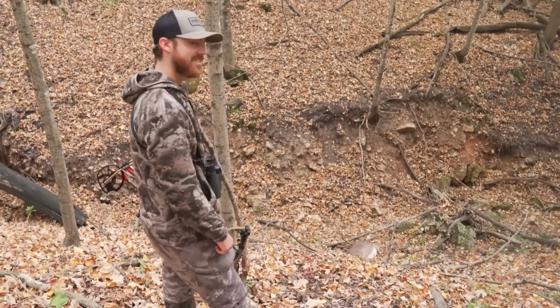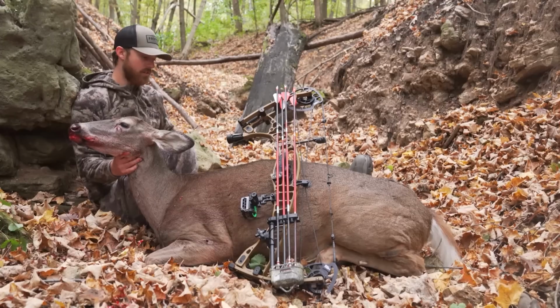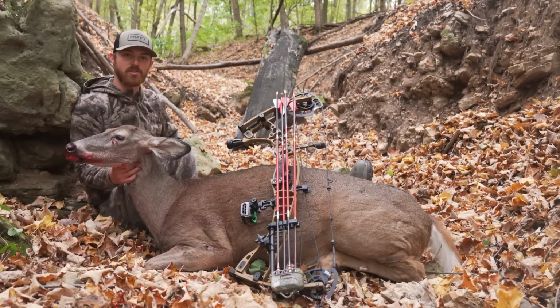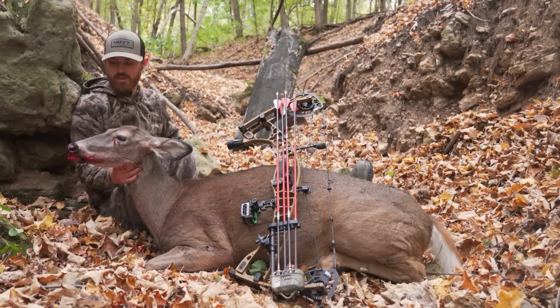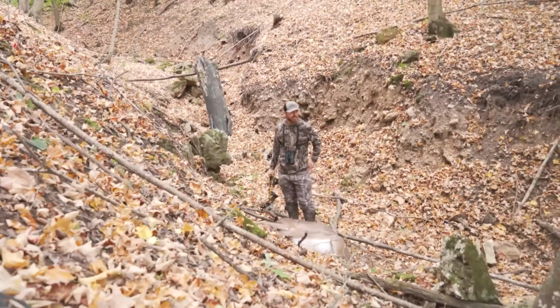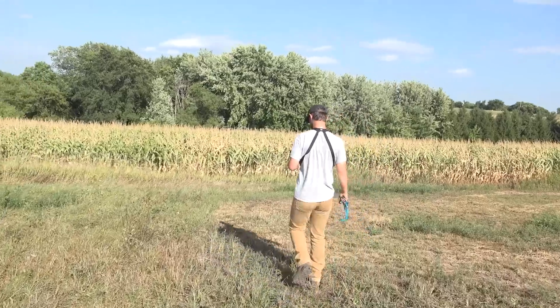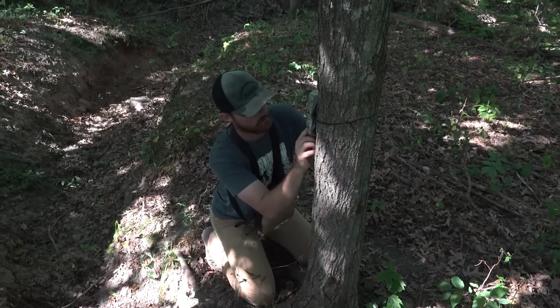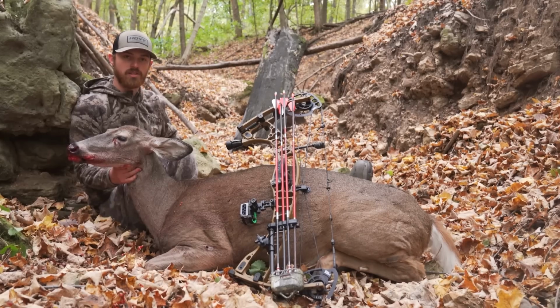Well, we found her. She's a nice big girl, definitely a mature animal. She's probably 3, 4, 5 years old, big bodied deer. So super tickled with her. Like I said, with as rough of a season we've had so far, we've put miles after miles on the boots here, walking around, scouting, running cameras, and not knowing anything about this place.